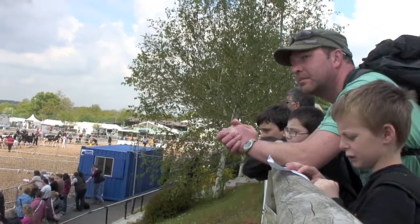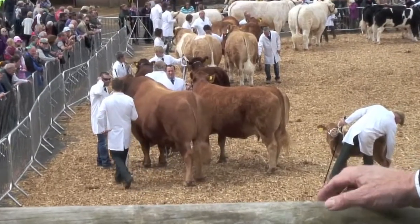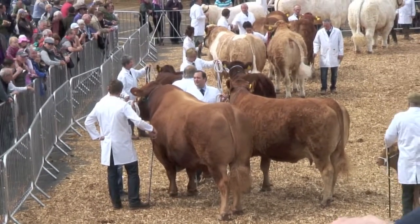They'll live up to 20, 25 years old and have lots of calves in that time, and they're just beautiful cattle. A magnificent pair of South Devons there, the bull to the left and the cow to the right, the two best South Devons you'll see as anywhere in the country.